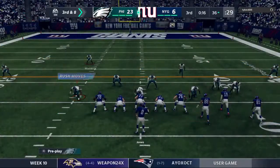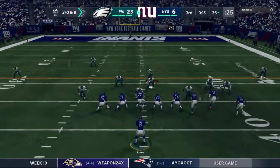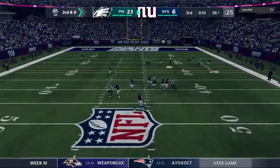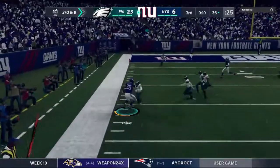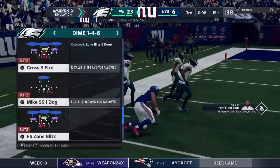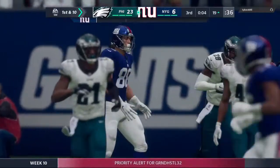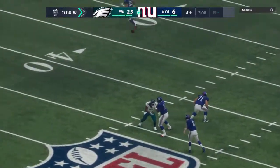This offense in desperate need of a conversion as they come up on third down. Operating from the gun, Jones. Throw left side, complete to Ingram. And inside the 20 before he's brought down. 17 yards and a giant first down. 1st and 10 at the 19-yard line.